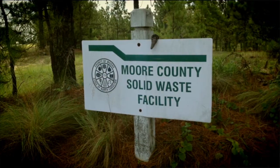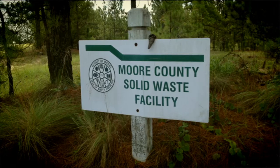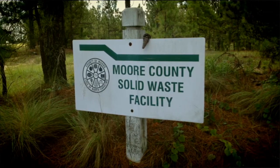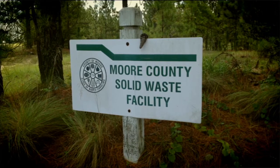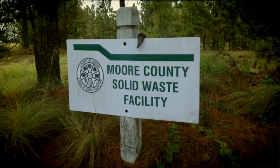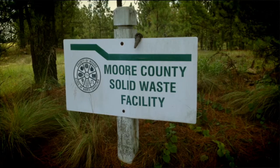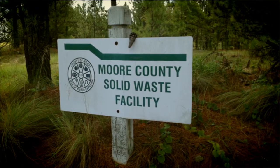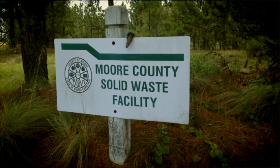It certainly is easy to access, and I guess if you have your own trash that you were hauling, it's certainly a place you may have been in the past. But I took a tour, and I was amazingly impressed with the efficiency, the cleanliness, and it actually made me feel good that our government was doing something that seemed to make sense.